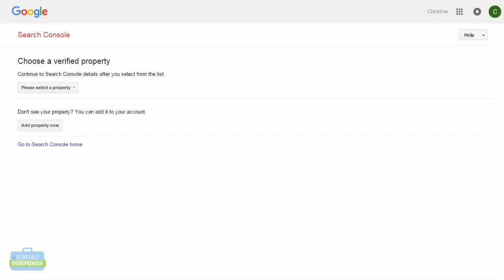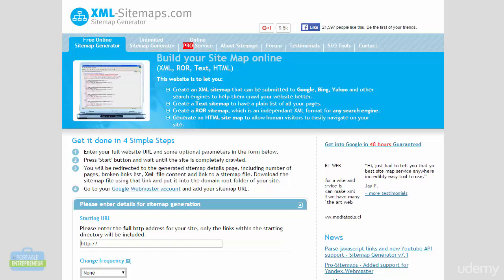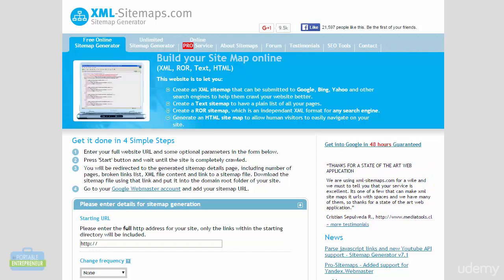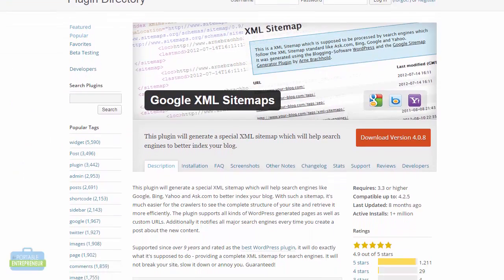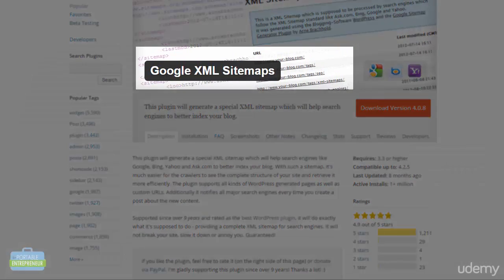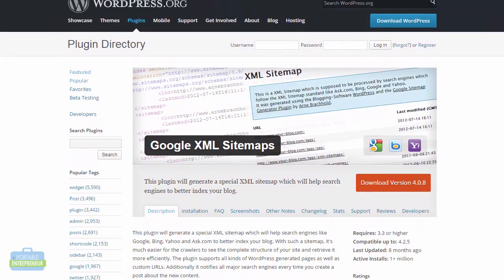There are really two ways to create a sitemap. First, you can do it manually if you know how to do that. And your second option is to use a tool to have it done for you. So there are services like xmlsitemaps.com, and this website will actually generate an XML and even HTML sitemap for you up to a certain number of pages. I believe it's up to about 500 pages. There are also plugins like the WordPress Google XML Sitemaps plugin that you can use. It's a highly rated plugin, and you can install it on your website and it will generate the files for you.